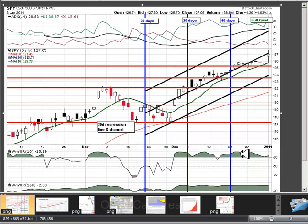The Williams percent R is overbought on a 10-day basis and an annual basis, and you can see by the slope of the 30-day regression line here that everything is very positive. Today was an extremely volatile day compared to the last really 15, almost 20 days, and so I would expect to see volatility start to curl up.